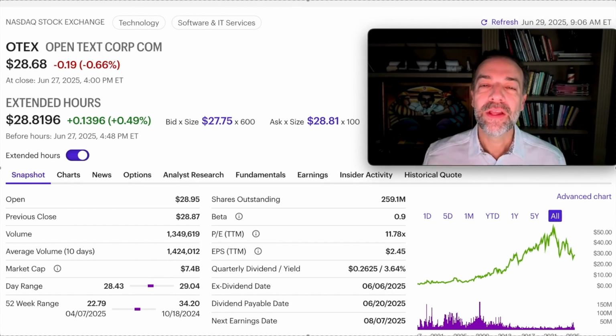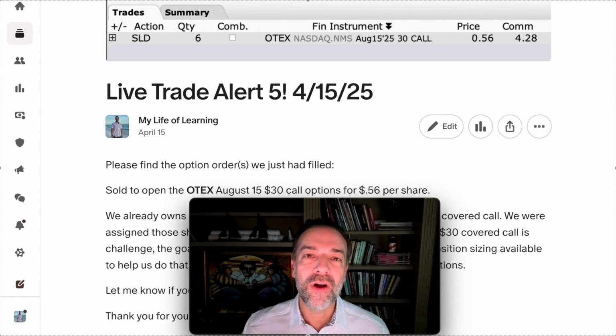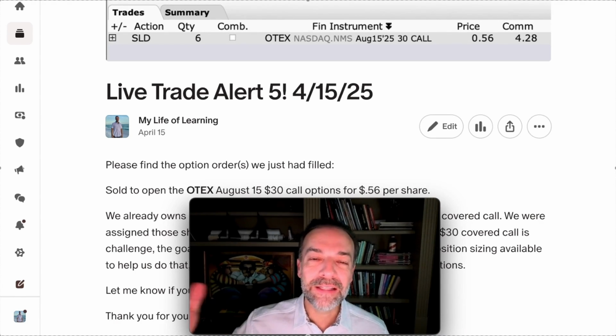Stocks like OpenText, they're AI companies, but they also offer a dividend. They actually offer a pretty good dividend. Their dividend is right at 3.64%. So we got AI, we got dividends, we got covered call premium. This strategy of selling covered calls on dividend AI stocks lets you not only benefit from potential AI stock price appreciation, but also get paid while you wait. Because you're continually collecting that income, you're also decreasing how much you have at risk.